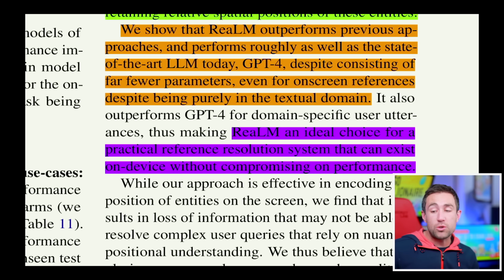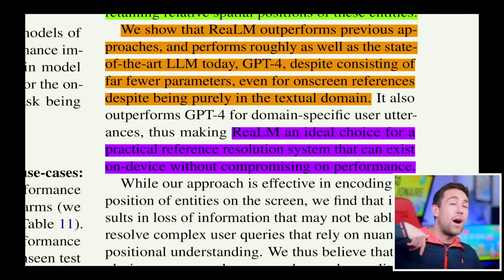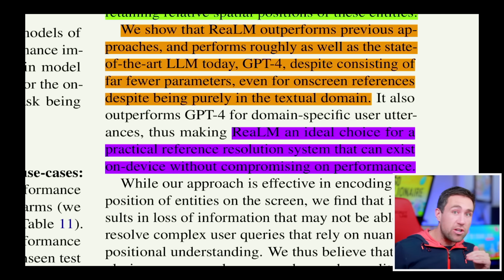It also outperforms GPT for domain-specific utterances, thus making ReALM an ideal choice for a practical reference resolution system that can exist on device without compromising on performance. That's really important because we don't want performance to go in the toilet or battery usage to go way up, which basically means either your device is slow or your battery drains really quickly, or worst case scenario, both, right? So everything we're talking about here could just be, like, going nowhere.